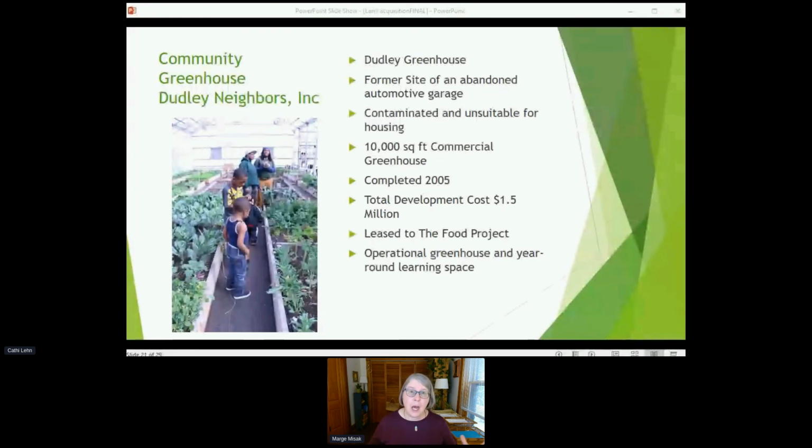They basically own the land for it. They helped to put the project together. They're not developers, though, as an initiative. They helped to bring the partners together. And then they lease that land and the greenhouse to the food project. So they don't run it. They aren't greenhouse operators. The food project is. But they continue to own that land, which means they own the control of what happens on that parcel for the very long term.